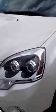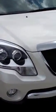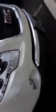This is the 2011 Acadia. I just want to give you a video walk around on it. Kind of go over the whole vehicle so you can see it up close and personal. Not the best cameraman, but I'm trying to do my best here so you can take a look. Just looking at the front here. Looking around the vehicle.